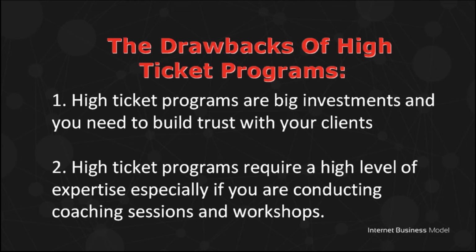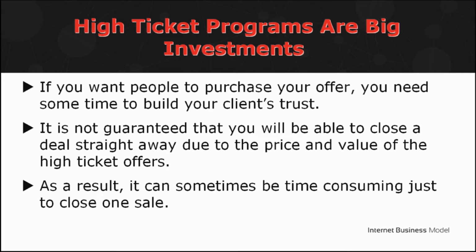Having listed down the values that high-ticket programs may offer to your business, there are certain drawbacks which you would need to consider. These drawbacks are: 1. High-ticket programs are big investments, and you need to build trust with your clients. 2. High-ticket programs require a high level of expertise, especially if you're conducting coaching sessions and workshops. First, it's obvious that your high-ticket programs are big investments, especially for your clients.